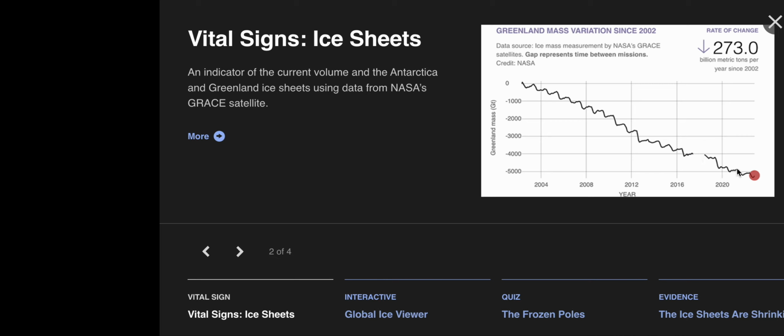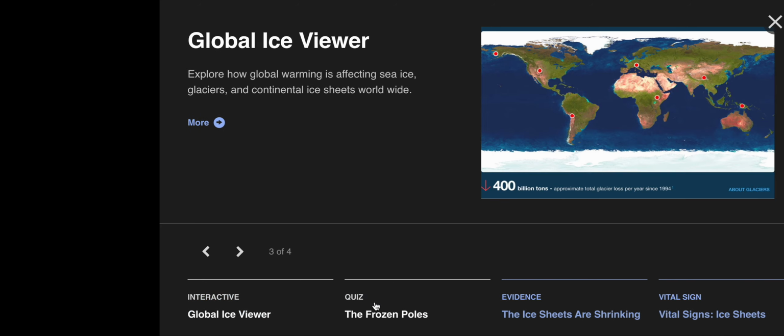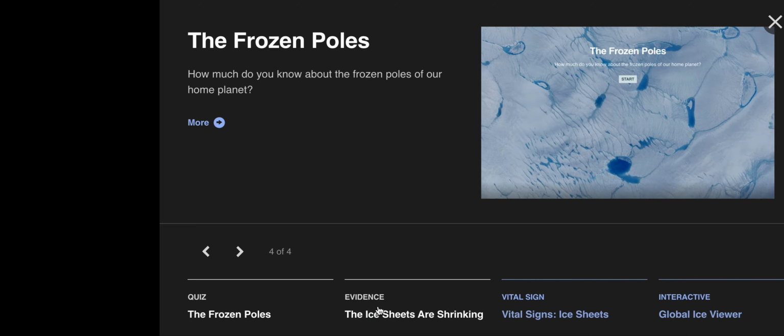But less ice, and here we are right now, and the change is 273 billion metric tons per year that the change has happened with the ice. If you want to look at more, there's a global ice viewer. It's like a picture of where the ice is. And there's kind of a cool quiz that you can take about the frozen poles.